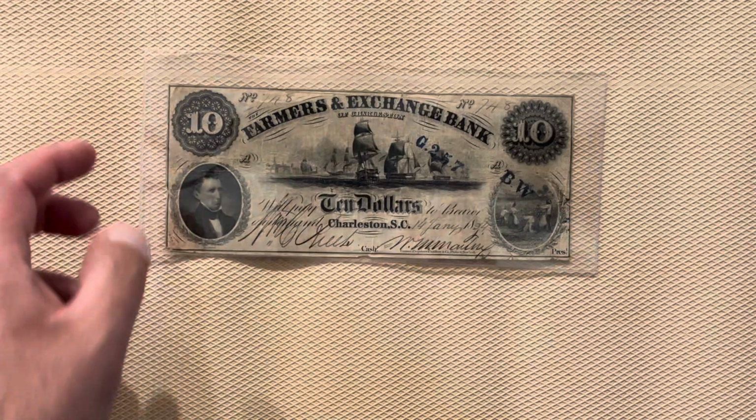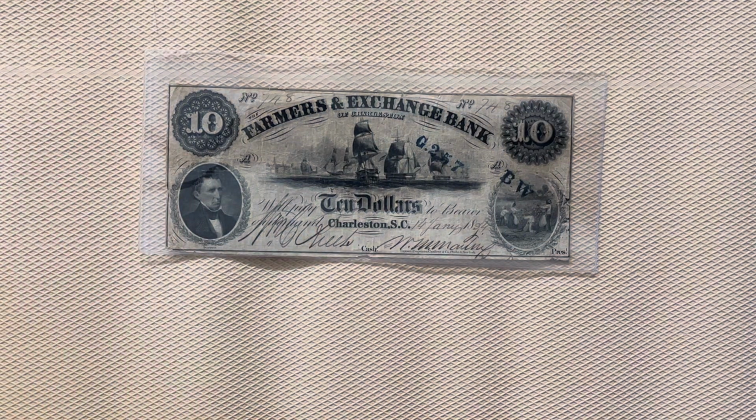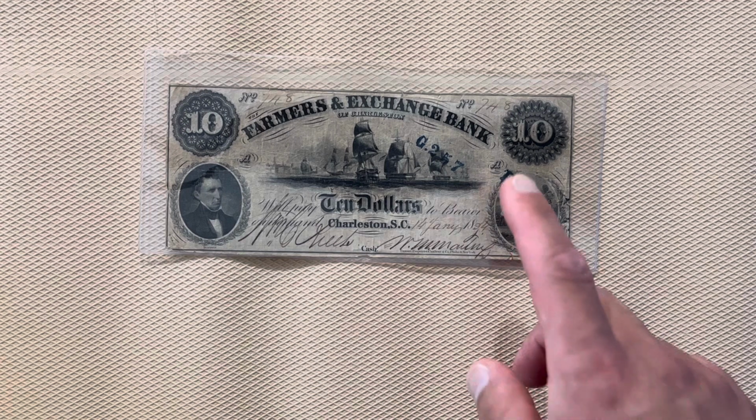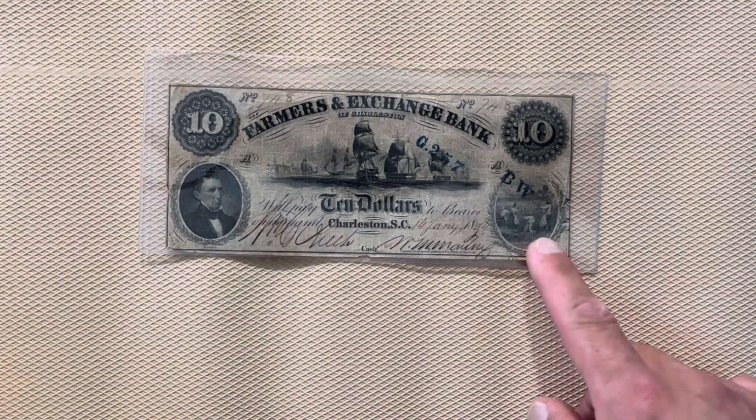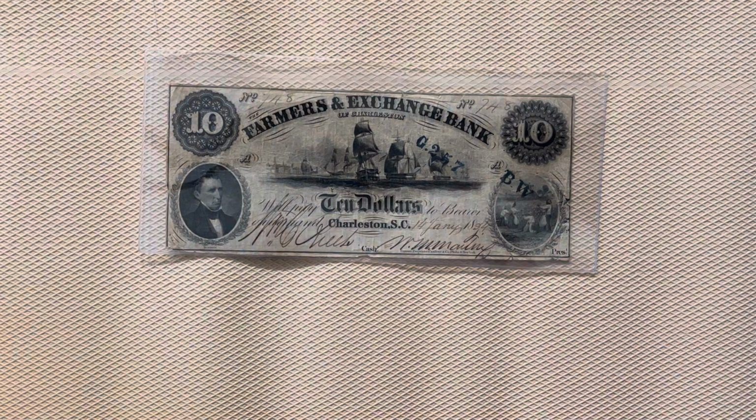Obsolete note. And this bank was chartered in December 1852, so only a couple years prior to this note being issued, and was destroyed by Union troops during Sherman's march through the Carolinas in 1865. The harbor scene in the central vignette, along with slaves picking cotton in the lower right, and the portrait of Governor McDuffie is in the lower left.